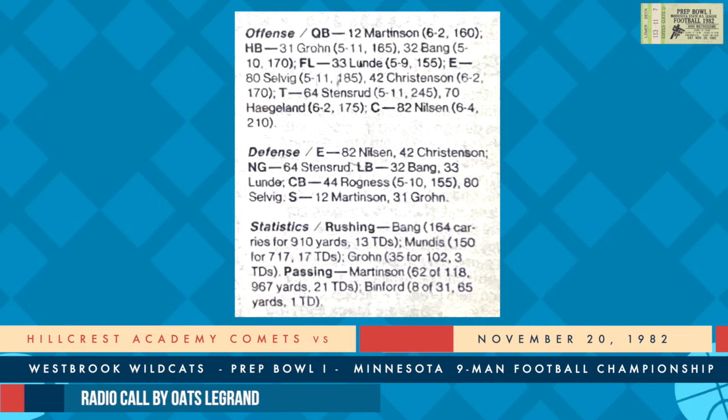Hillcrest coming offensively now from their 15-yard line. I got to get something going. The whole first period was spent at Westbrook's end of the field. The whole second period had been played at Hillcrest's end of the field, and Westbrook lead it 14-0.